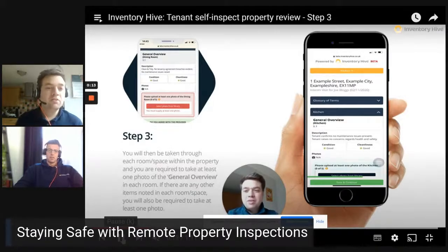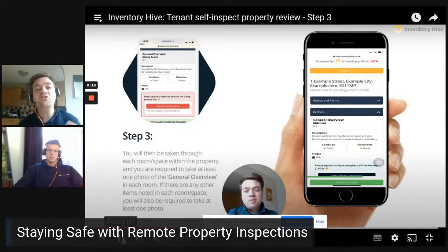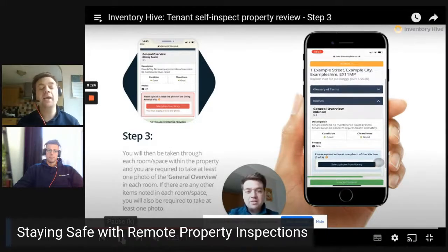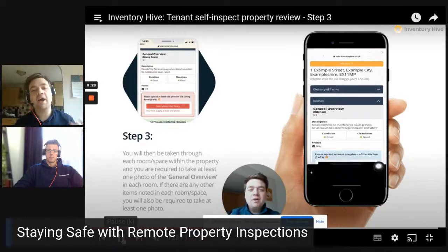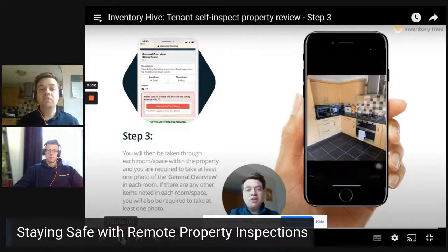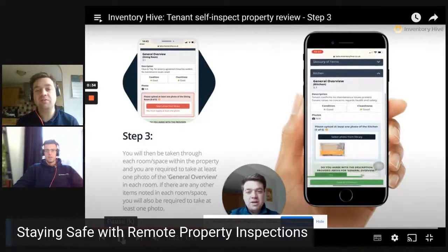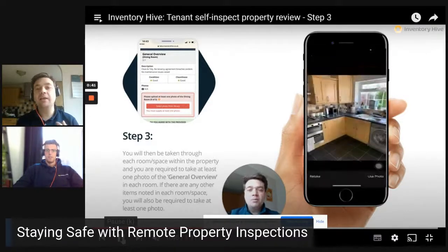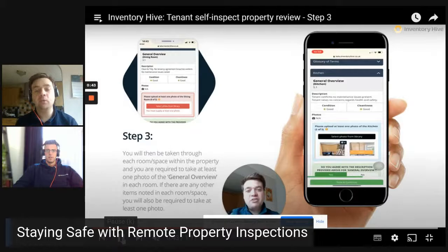So the next step for the tenant to do is to add photographs into each general overview of the room. They must provide at least one photograph. The reason is to show that when the telephone consultation call was had with the tenant, it actually evidences what they've said. The tenant will be able to access the camera roll on the phone if they're doing it through the phone and add those photographs in. They must add in at least one photograph, but they can add in up to 5.